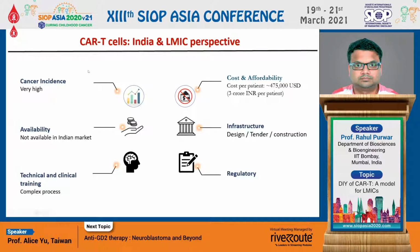We now have very high cancer incidence. Given that our economy is doing well and growing faster, cancer incidences are generally increasing. CAR-T is not available even at any price in the Indian market, not just for the poor, even for the rich it is not available. In our country, a lot of the technical and clinical training which is required is lacking right now because it's a complex process. As I mentioned already, the cost and affordability is a huge challenge.